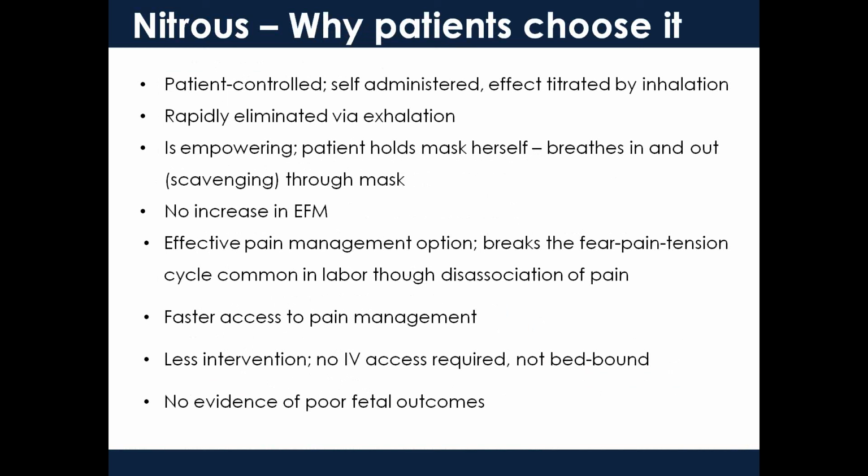We already talked about rapid onset, rapidly eliminated through exhalation. So if somebody is really not liking how they're feeling, we'll just have them take the mask off their face, take a few big deep breaths of room air, and they're not feeling the effects of it anymore. Because this is self-administered, the patient has to hold the mask herself. I'm saying mask, it can be mouthpiece as well. They are not allowed to rig it in any way so it will stay on their face.